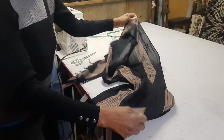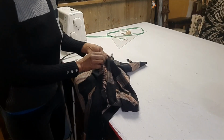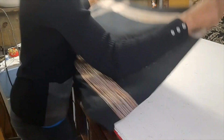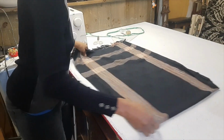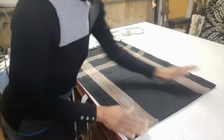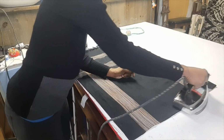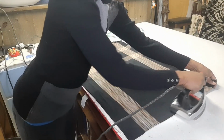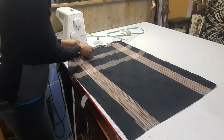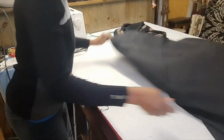So now that I have stitched the heading on the scarf, I'm gonna go ahead and fold it in 2 halves. So I'm trying to find the center. Okay, that's it. So I'm gonna press in a mark just to know where the center of the scarf is. Okay, there we go.